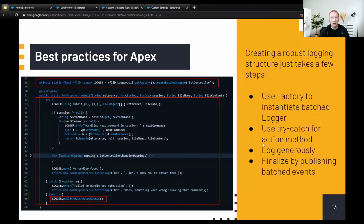Cool. Okay. Now getting into the more detailed coding stuff that I hope people are going to be excited about after seeing all the slides. So what are the best practices for using the library in an Apex class?